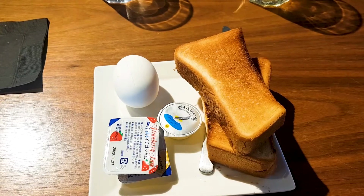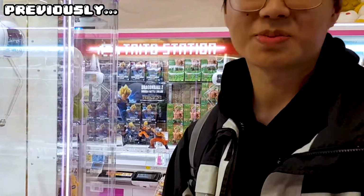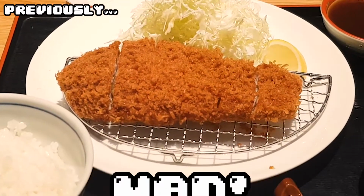For breakfast, we had the same thing again, because man still broke from yesterday's frivolous spending. $45 on a plate, man.